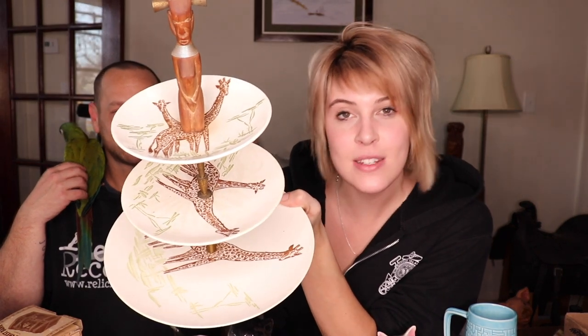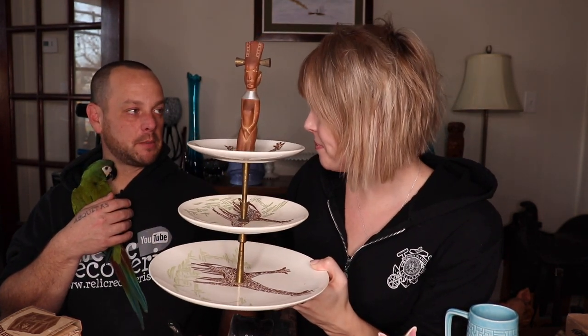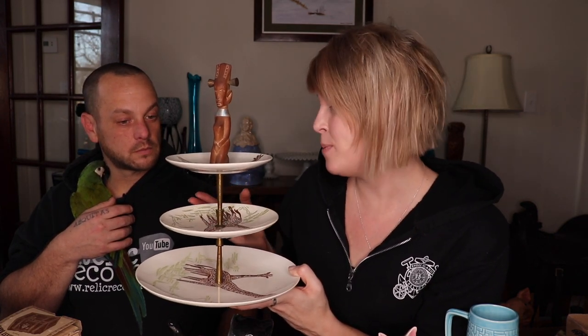Here, hold this. No, not touching the top part. So this is another piece I got, and I only paid $8 for this. This is a tidbit tray, or a three-tier dessert tray. I was really impressed when you sent me the research on what these are worth. I thought it was pretty cool. So I paid $8 for this. I found an exact match on WorthPoint that sold for $75. So they sell pretty well, I'd say that's pretty well for only having an $8 investment in it.